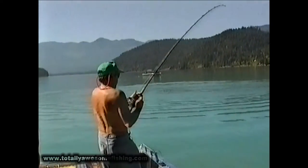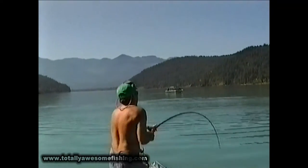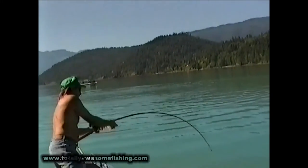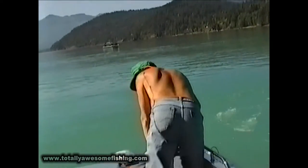Okay, that was a great jump, and unfortunately, Graeme, we missed it. What do you got on there, Graeme? Sturgeon. We just had a nice jump. He looks like about a 6.5, maybe 7 foot fish. Here he goes. Oh, yes.